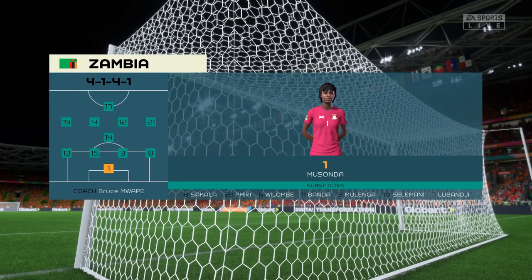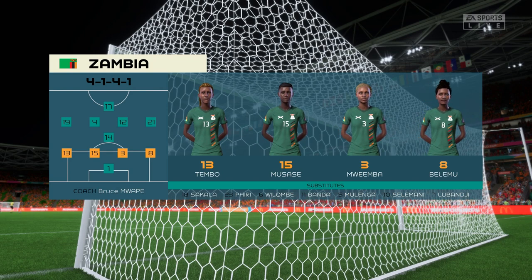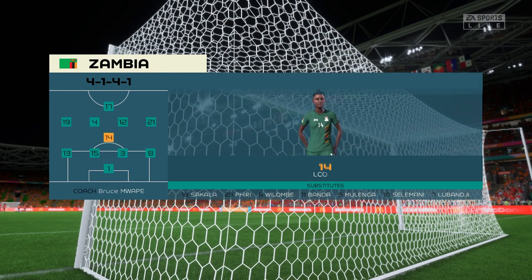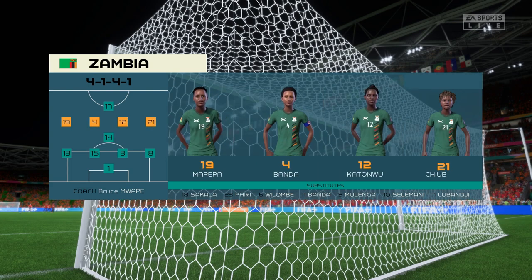And a look at the starting 11 for Zambia. Well, it can be seen as a very defensive shape, but if they have good athletes in midfield, which they have, who are ready to break forward as soon as possession is won, they can still pose a big threat today.